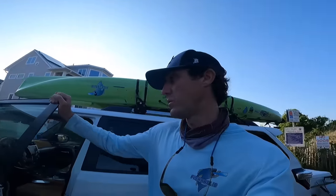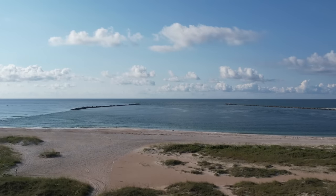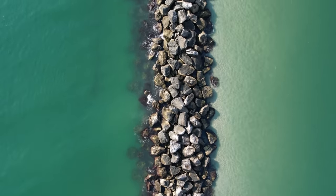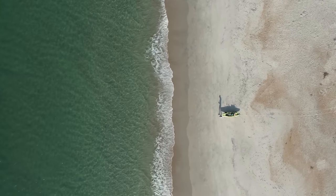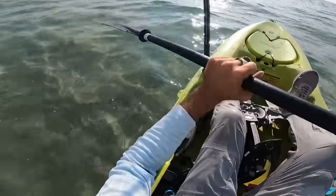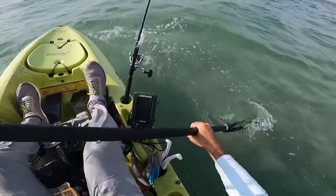All right, we made it to Wrightsville Beach, North Carolina. Let's get the kayak fully loaded and in the water, and hopefully we'll catch some fish. All right, let's get after it. We're in. This water is beautiful, really clean.